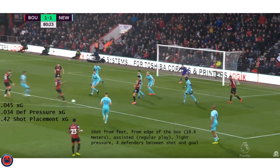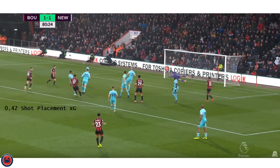It's a 0.45 on the XG, 0.34 on defensive pressure, because, again, there's a lot of bodies between the shot and the goal, so there's a lot of opportunities for it to get blocked. But the shot placement on this one is absolutely perfect, making it one that is well taken. 0.42 on the shot placement. Look at that. I think it goes just inside of the post, leaving the keeper almost no chance to save it.